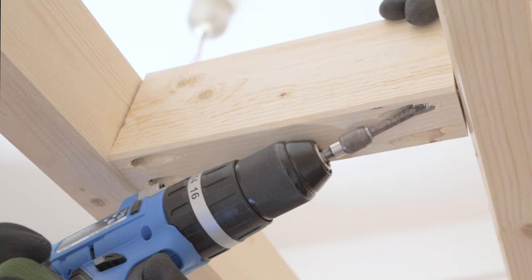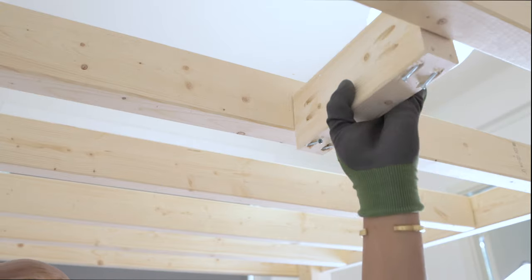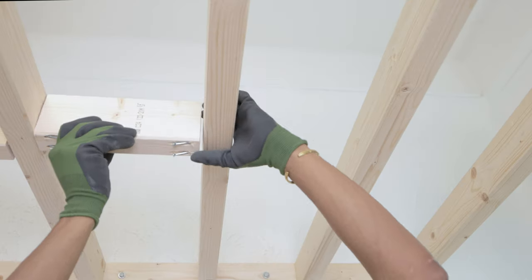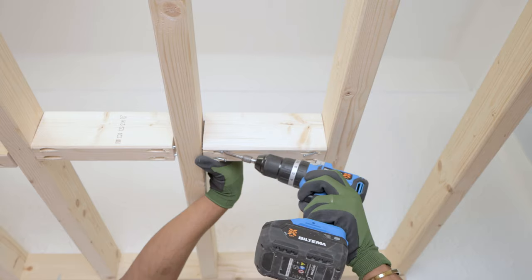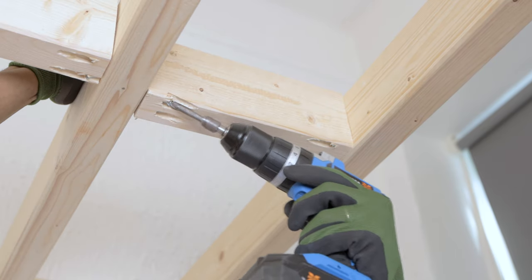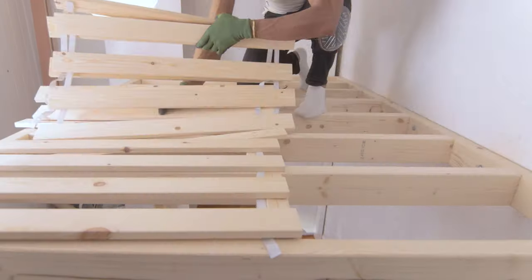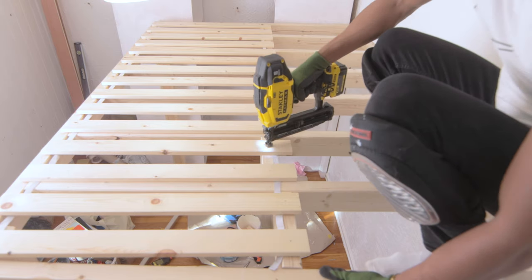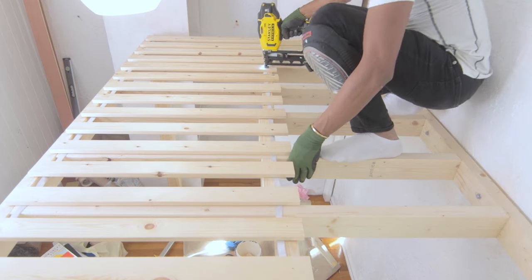To have additional strength on the bed frame, I attached additional support on the center part of the bed frame. I then took a couple of 70 by 200 IKEA bed slats and nailed them on the bed frame.